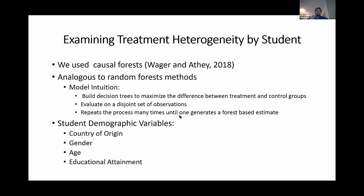And finally, the last thing we looked at was whether or not there was any evidence of heterogeneity by student. And there are lots of reasons to think that might be the case, that if a course was taught in a language that was not a student's native language, that accelerated content might be bad for that individual. Additionally, there are various literatures suggesting that individuals lose the ability to hear sped-up speech as they age.